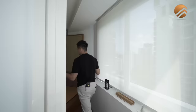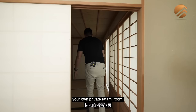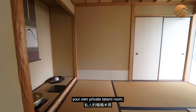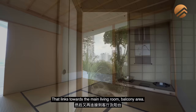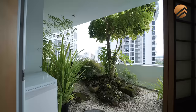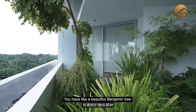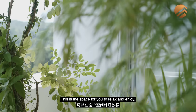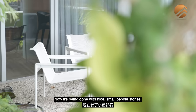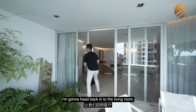This is your private sanctuary, your own private tatami room that links towards the main living room balcony area. You can walk out to your private Japanese garden here. You have a beautiful Benjamin tree. This is a space for you to relax and enjoy. Now it's been done with nice small pebble stones. However you want to revamp this space is up to your own imagination, but I think you should really keep this Japanese garden. I'm gonna head back to the living room.